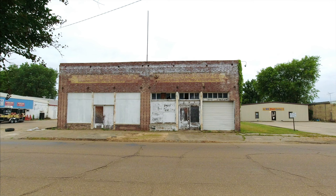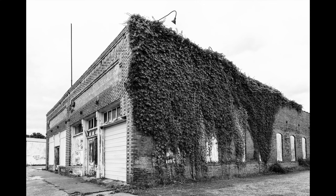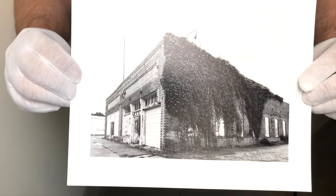Notices to dissolve the corporation were filed in the 1980s, and it was dissolved in 1990. Here are the photographs I got on this day. I imagine them as a set. And here's a small test print of one of them.